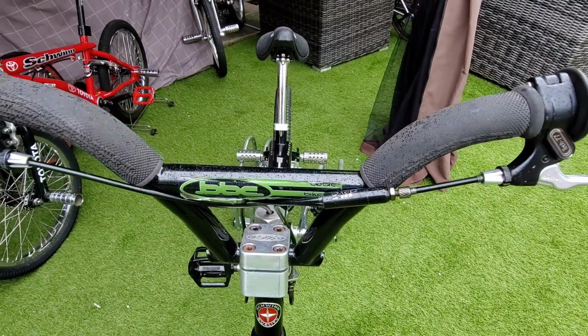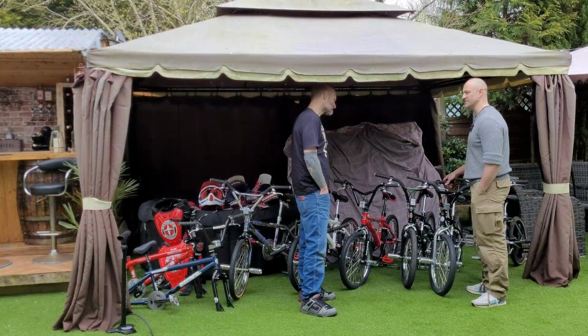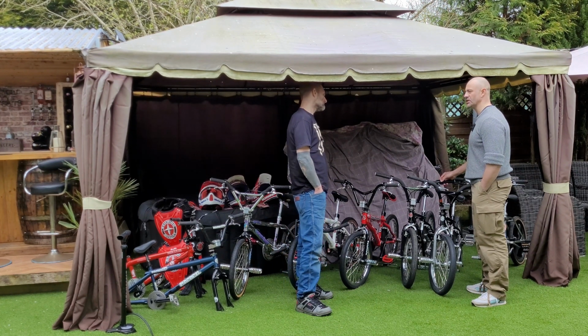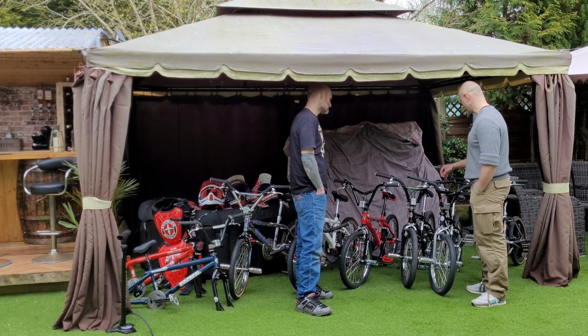That 96? I think it was 96. Yeah, it must be 96, 97. I think it might be 97. Yeah. And he rode this bike, and it was at the BS contests, and he did the first 540 whip on it.